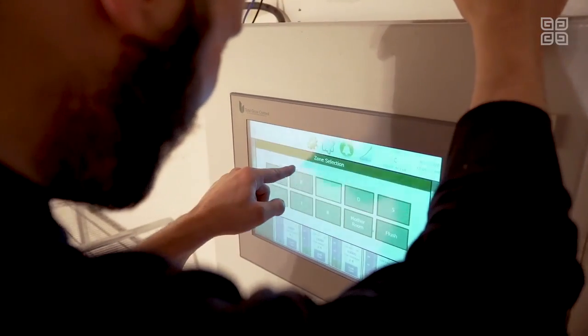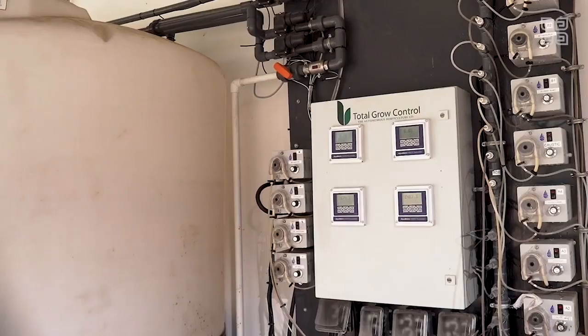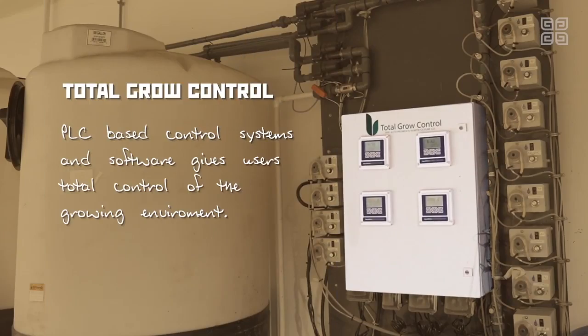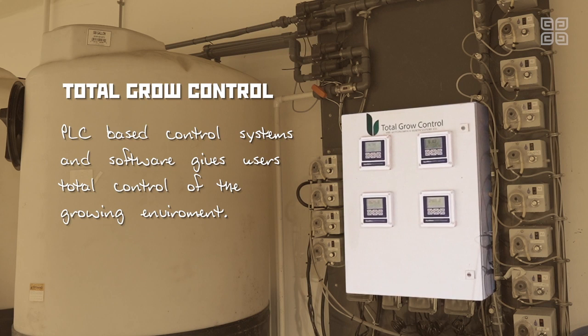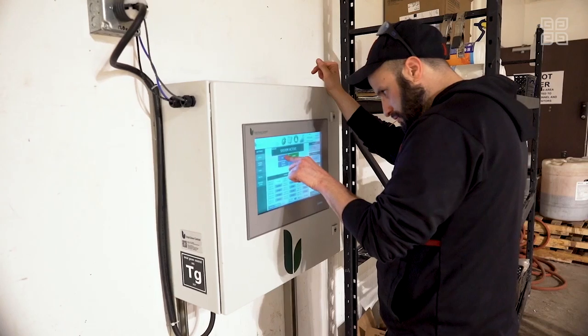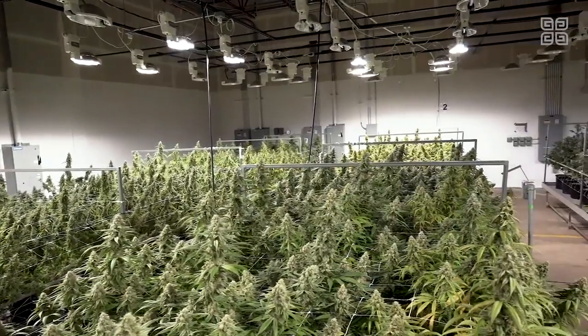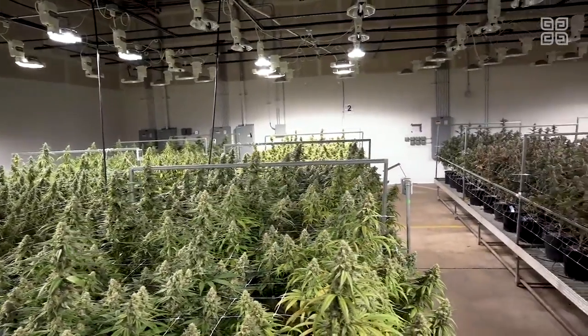What do you use to automate your systems in order to buy back some of your life and some of the lives of your employees? Right now we're on a controller that was built by Total Grow Control. It's called the Eden system. It's a smart computer that basically learns trends, alerts you to any anomalies that it may see within the system. We've just installed this over the last 4 to 5 months. It's working great, and now it's time to give it more responsibility as we move along.